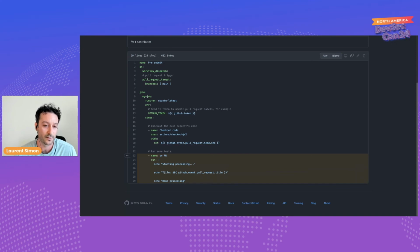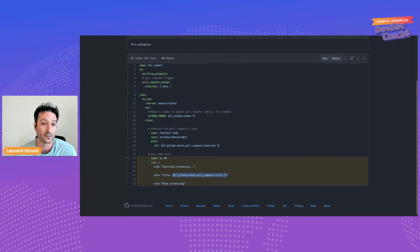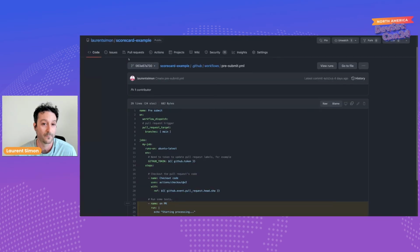To understand why, you have to know that when GitHub runs this script right here, it substitutes the variable right here with the title of the pull request provided by a potential attacker. And this allows someone who sends a pull request to gain remote code execution. So don't take my word for it. Let's demo it right now.